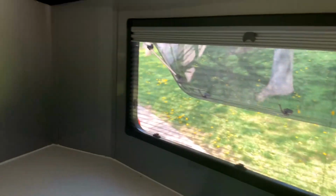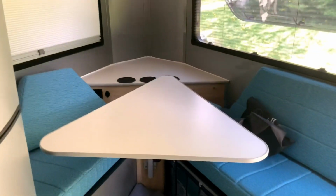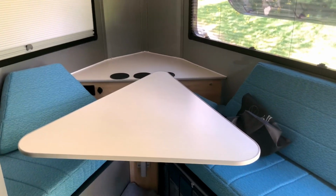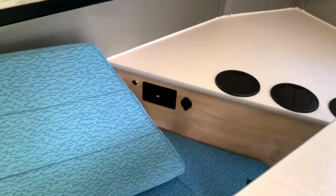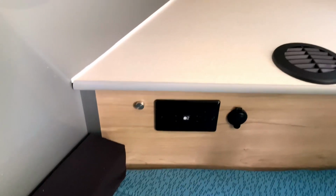You have the screens for the bugs. You have another window there. So up here is the seating area for dining. And this table goes down, and these cushions make another bed. They're pretty firm. And you have plugs over here. You want to plug your computer, whatever.